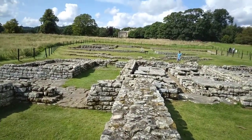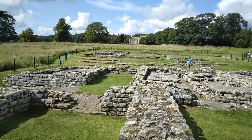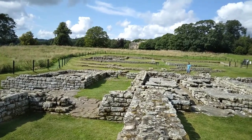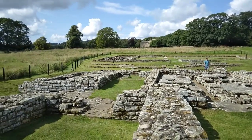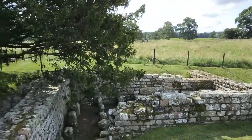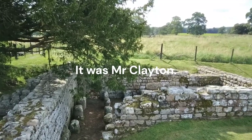That rather grand house in the background there is the house that the man lived in who did a lot of this excavation and preserved a lot of it. His name isn't coming to mind at the moment. I'll try and put it in an email.